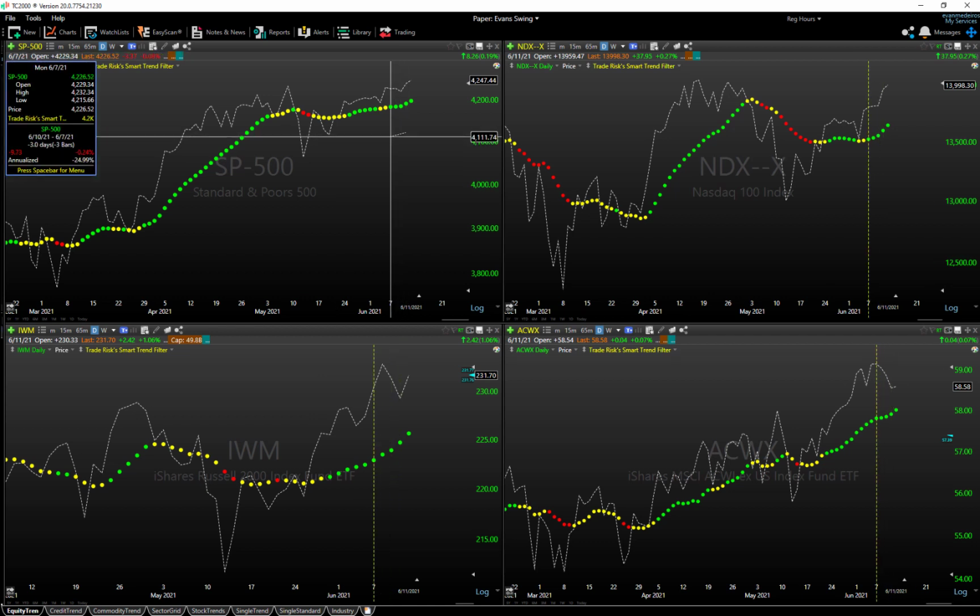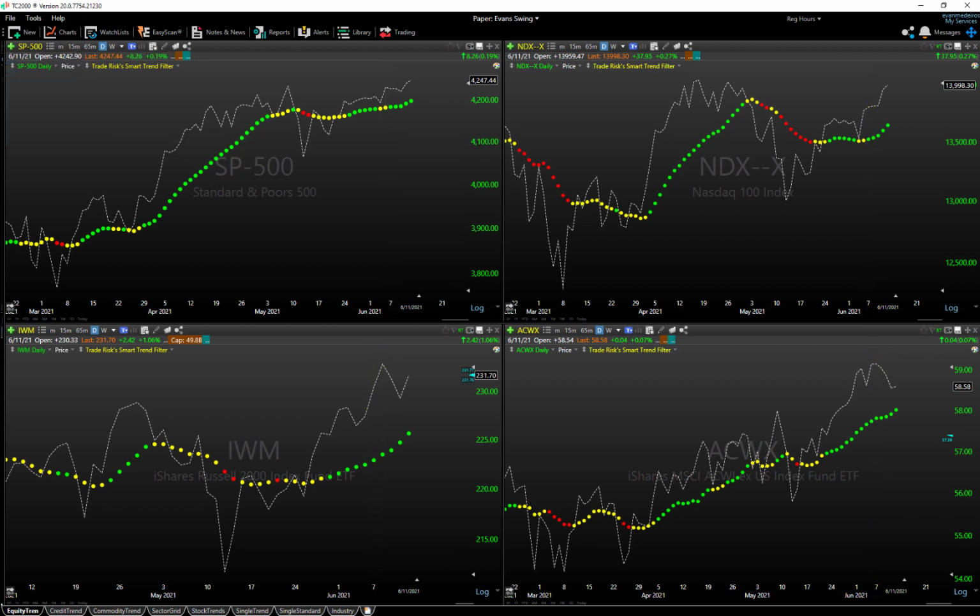I guess maybe the S&P 500 went into the weekend last week yellow, and it did start off this week in the green. So we basically got that flipping up, and then I think everything else was already green from last week. So that is the trend analysis.